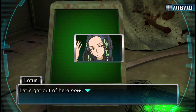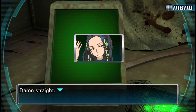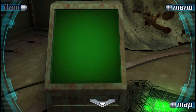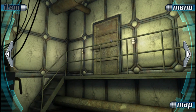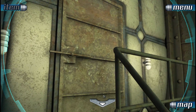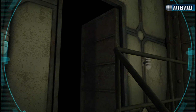Let's get out of here now. Being a guinea pig is not for me. Damn straight. I don't ever want to see this thing again. This was the easiest room of my life, dude. Let's go. Let's get out of here, man. See ya. Oh, that's the entrance, I forgot. Yeah, let's get out of here, dude. Peace out, homie. Later.